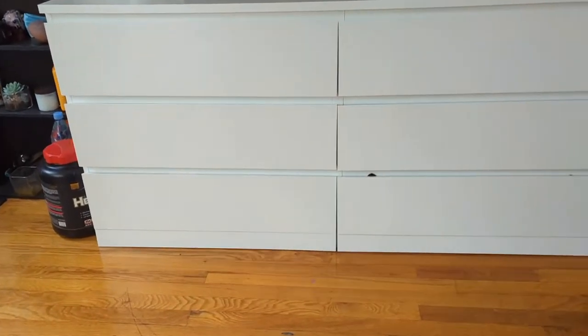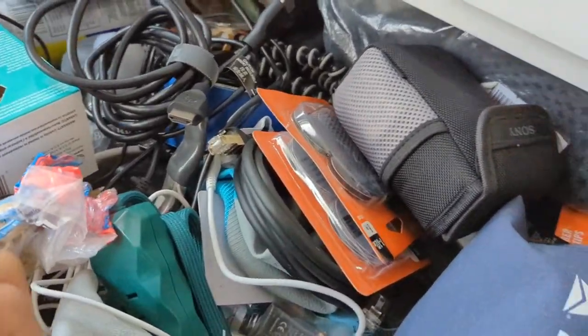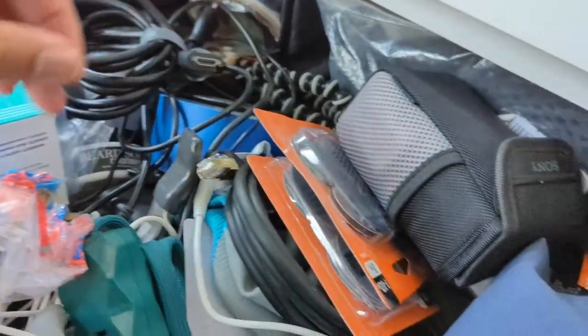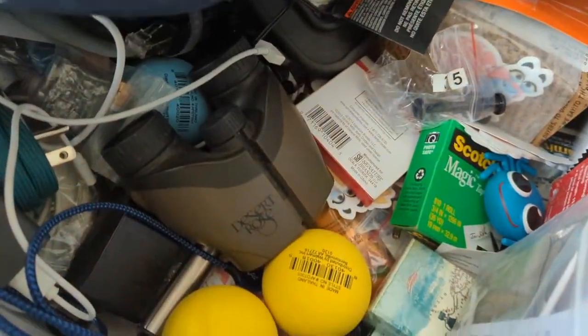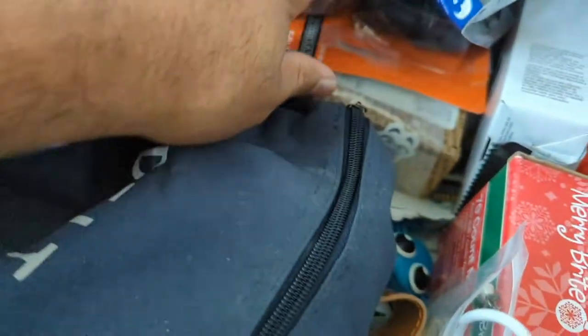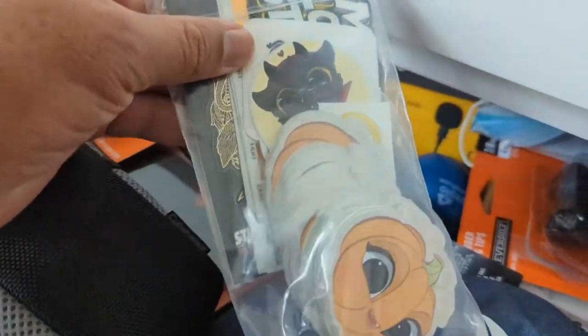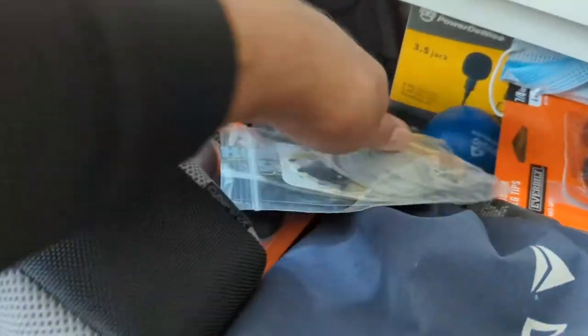But junk drawers. Can you guys guess which one is my other junk drawer? Other junk drawer. Wires galore. I don't have anything interesting in here to show you. Not really. Got my water shoes. Old camera pouches. Stickers. I feel like I should figure out a cool way to mail these out to people. Because I have some cool stickers that I would like to just give out.